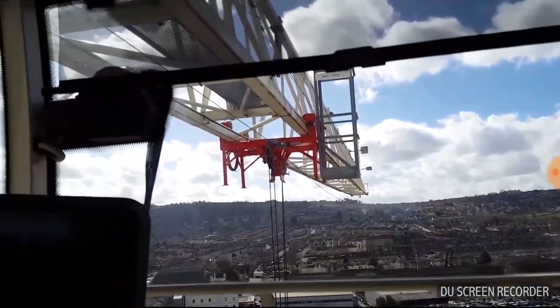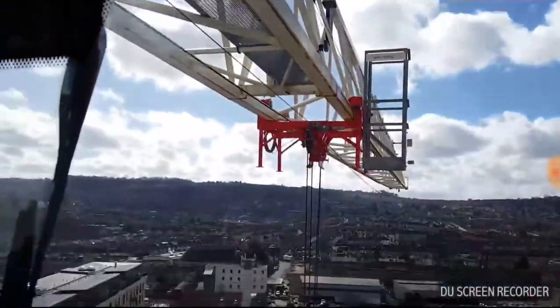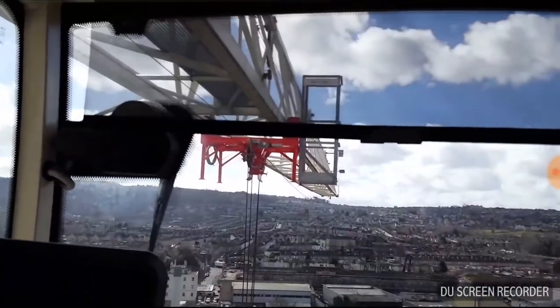Now I'm in a tower crane. Pretty big one. This crane can lift 8 ton.